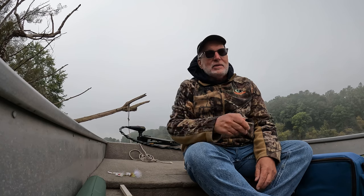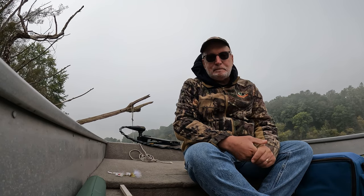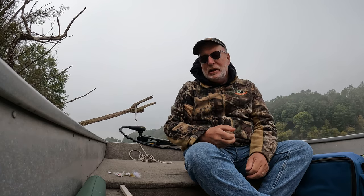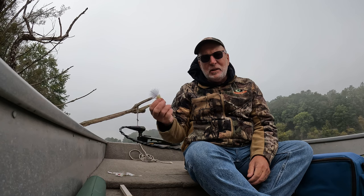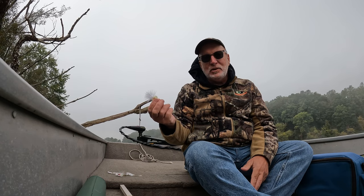And the whole idea is these fish are eating bait fish. A lot of them are baby herring. They run them up into the shallow spots and then they pick them off. So these look like the bait fish, and these flies work really well on these smallmouths in the big river.